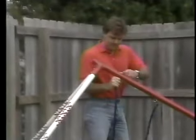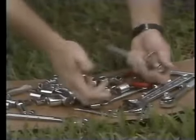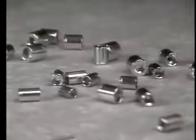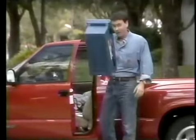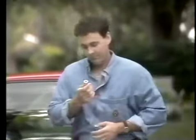Is it 5/16 or 9/32? Does it take a standard socket or metric? What you need is Gator Grip. It's a single socket that fits any size nut or bolt. Gator Grip replaces this entire set of standard sockets and all these metric sockets as well. No matter what size the bolt, small, medium, or large, Gator Grip will fit it. This is what I used to haul around with me, but no more. Now this is all I need. Whatever the job, Gator Grip can tackle it.